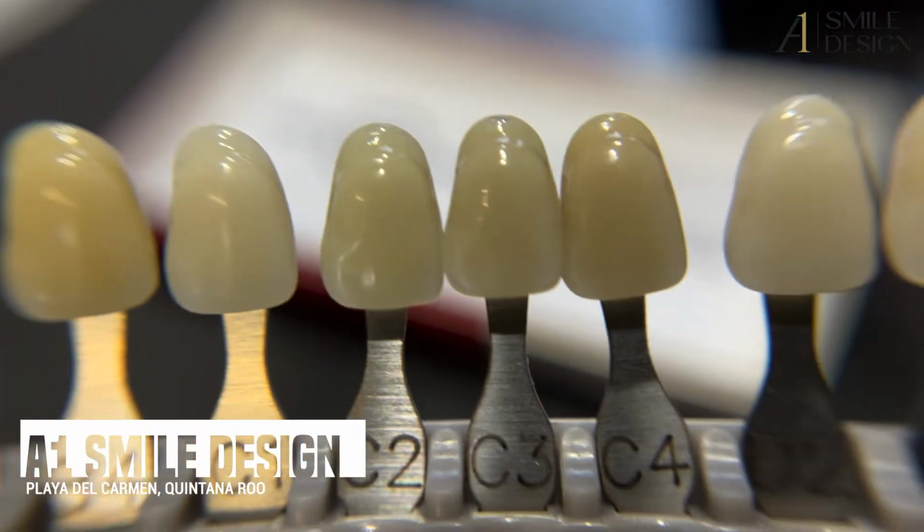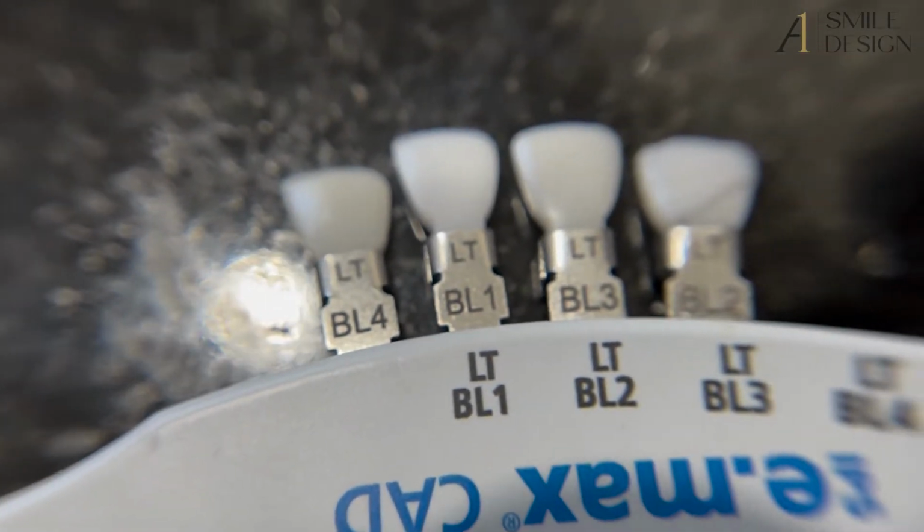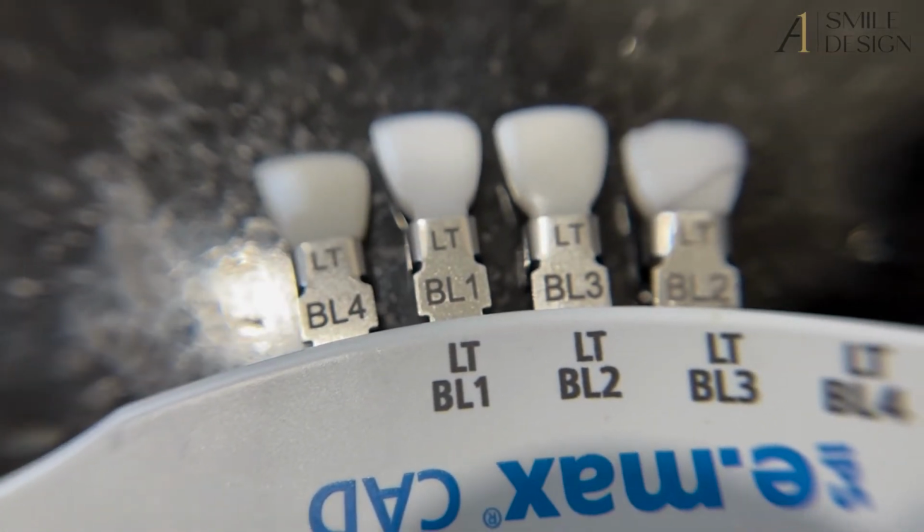Are natural colors, but exist extra white colors. So we have the BL4, BL1.